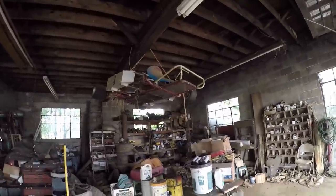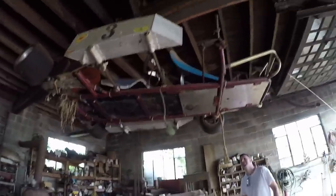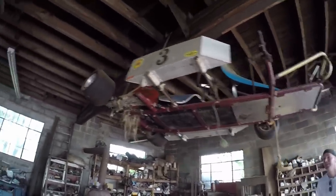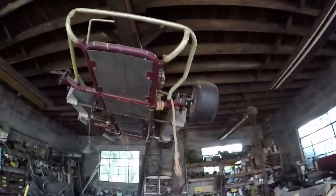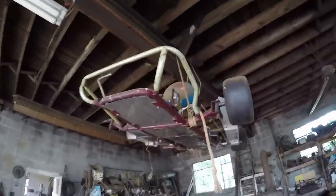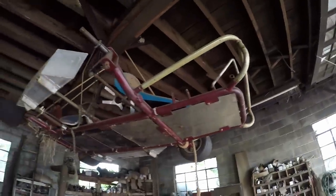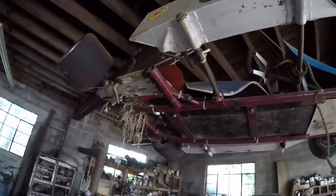There it is. That is awesome. That is so cool. That thing is sweet. Isn't it? And that's an asphalt kart. She's low. You lay down on that. Jeez. Oh, man, that thing is awesome. I've never seen one like that. I love it. But it's got hydraulic brakes on it. This is very vintage. Yeah, it is. I think this is older than any of the ones we got. Definitely. So, wait, is there a seat on it?